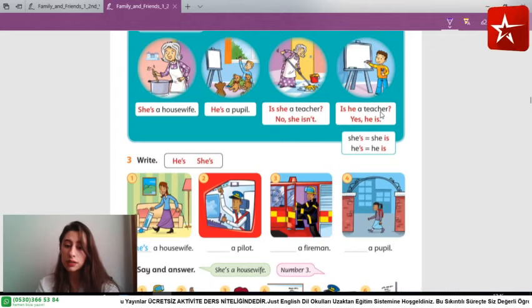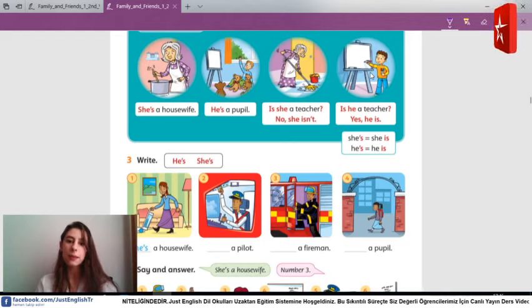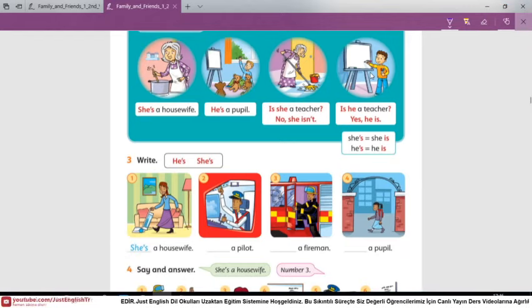Is he a teacher? Yes, he is. Because he's teaching. A teacher teaches something to us. Ve burada kısaltmaları da var. Bunları mesela ben sınavda sormuştum. Genelde is'de bir sıkıntı yaşamıyorsunuz ama are'da bir sıkıntı yaşıyorsunuz. Onu da şöyle söyleyeceğim. Mesela kötü yazıyorum ama we are yerine ya da direkt bir word açsaymışız.